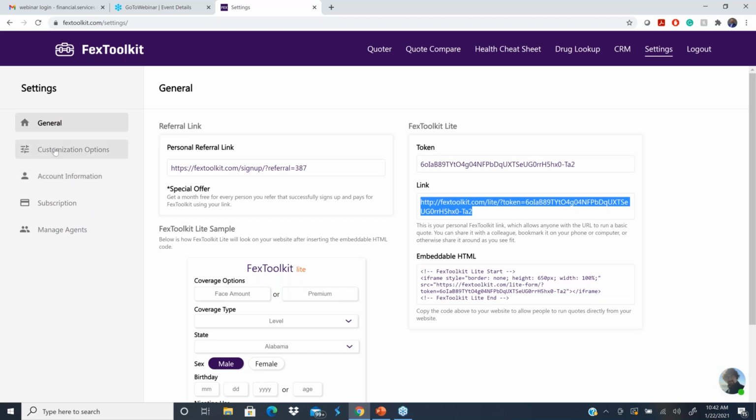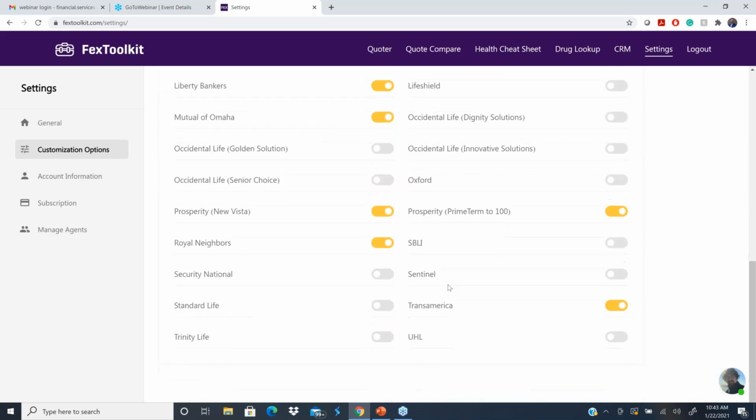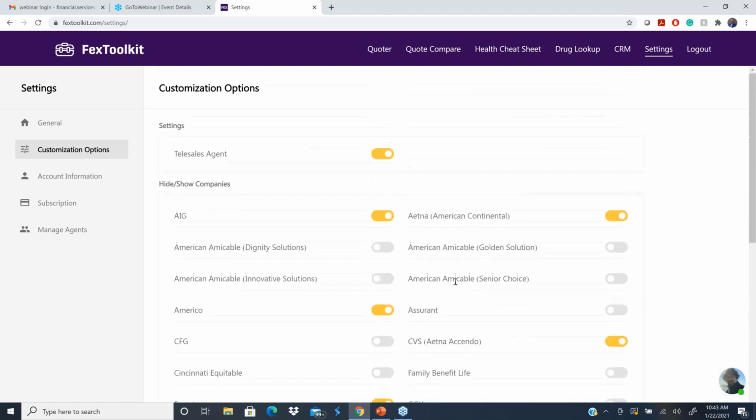What you want to do when you get your program is go to customize options, and filter out the carriers that you don't want to see. As you can see, look at all these carriers that are in here. Like I said, there's a whole bunch in here. I don't want quotes from Trinity Life, Standard Life, Security National, UHL, so I have all these turned off. I only want to see the carriers that I'm going to do business with. There's also a toggle switch for telesales. I'm just going to leave that on. It really doesn't matter. If you're an agent that's primarily doing telesales, then obviously you want to make sure you have that setting set up. So this is the main thing that you're going to be using the settings for.